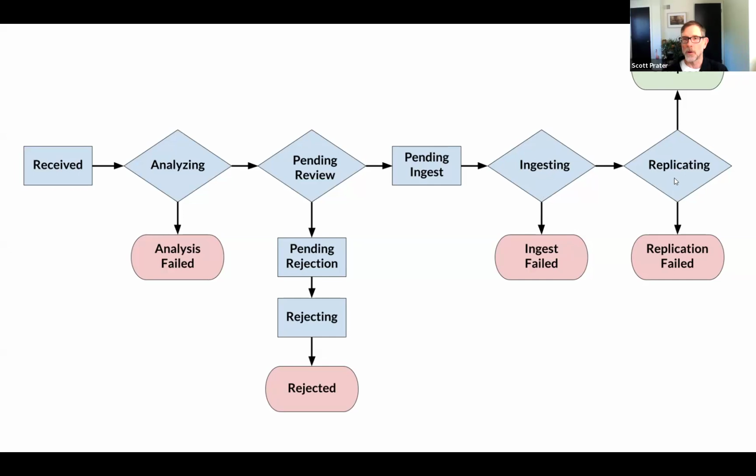Once it's in our primary storage, then we replicate it to our Amazon Glacier storage. And if that passes, it's complete. We now have 2 copies, a local copy and an AWS copy. Or if the replication failed, then we get a message about that. So that's basically the workflow of an object from the point it's received to the point where it's preserved.